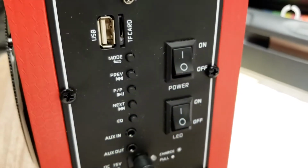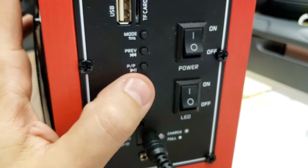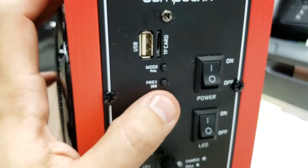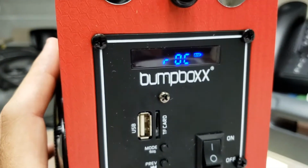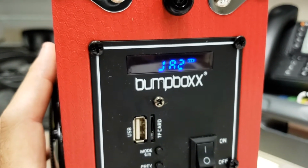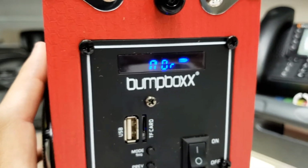These are the controls. I don't know if these controls translate to Bluetooth. Let's see. They sure do. So that means I can pause it from here, I can play it from here. And there's different EQs on this one: rock, pop, classical, jazz, country, normal.